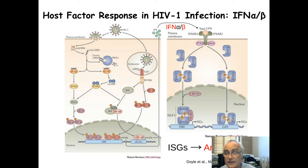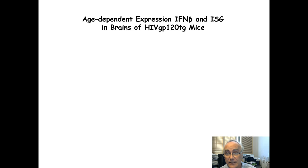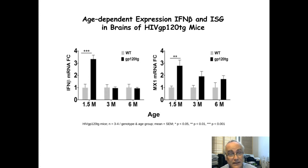So this is nice. And we were excited to find in our mouse model that there is temporary expression of interferon beta, in fact. It's pretty low. As we can see here on the left graph, at 1.5 months these mice show a significant increase in interferon beta in the brain, but it goes away. By 3 months, 6 months, it's back to baseline.